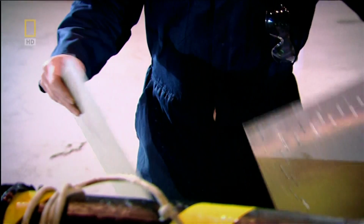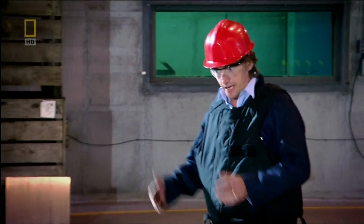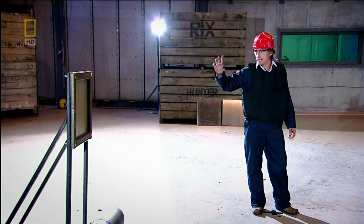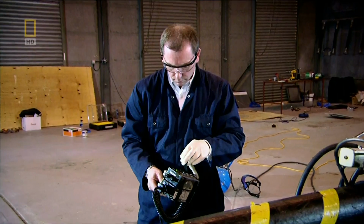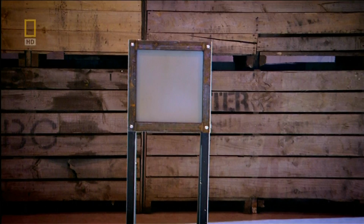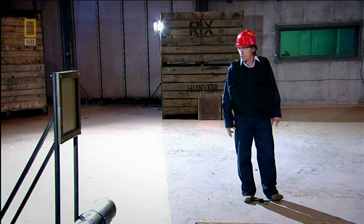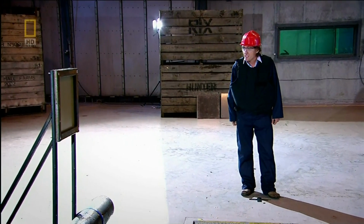Can the composite skin withstand the impact? Okay, I've come down to the business end of our little chicken firing range here because I really want to see what happens when the chicken hits the GLAIR. Does it bend? Does it come back? I want to see how it behaves. You ready, Richard? Yeah, I think so. You're on time. 3, 2, 1.